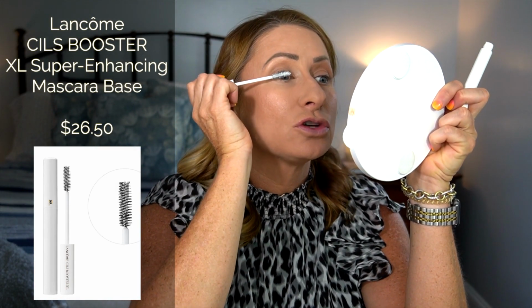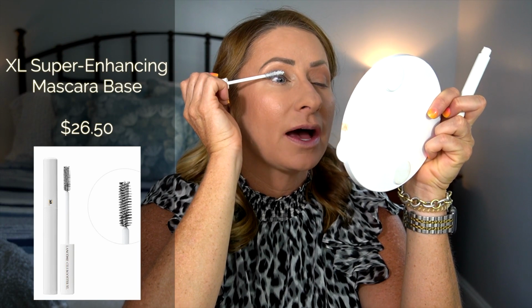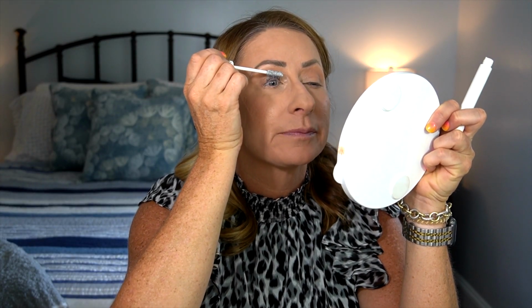Lancome CILS Booster. This is my favorite lash primer. I have used so many and tried so many different ones out, but I always go back to this one. Don't know why. Something about it, it just works. It really separates my lashes, but gives me good volume. It works with every mascara I've tried with it. Love it.